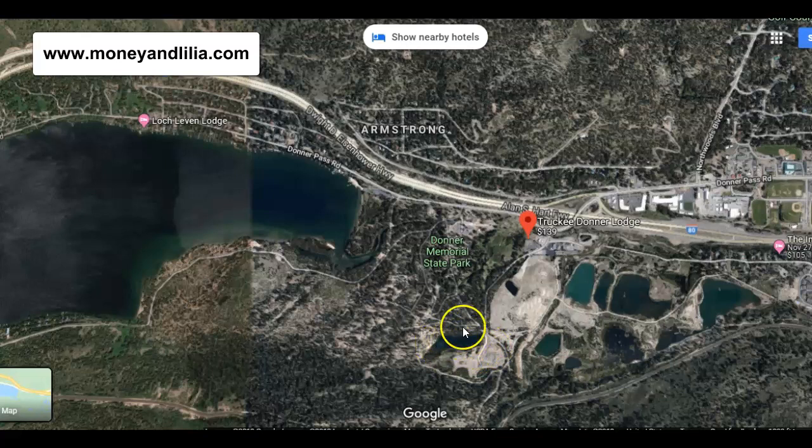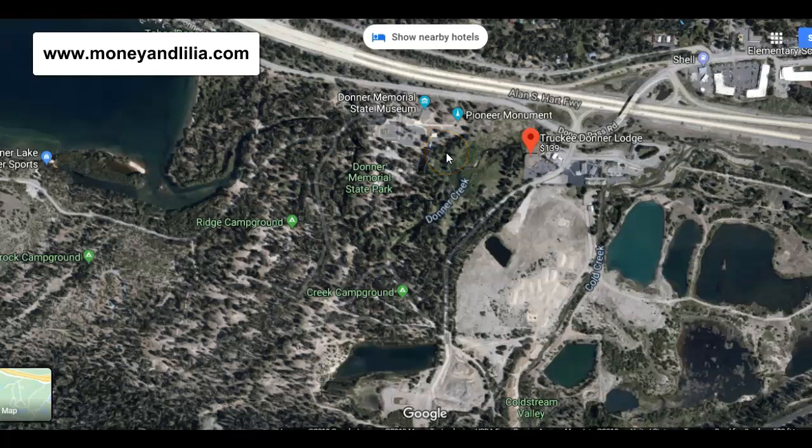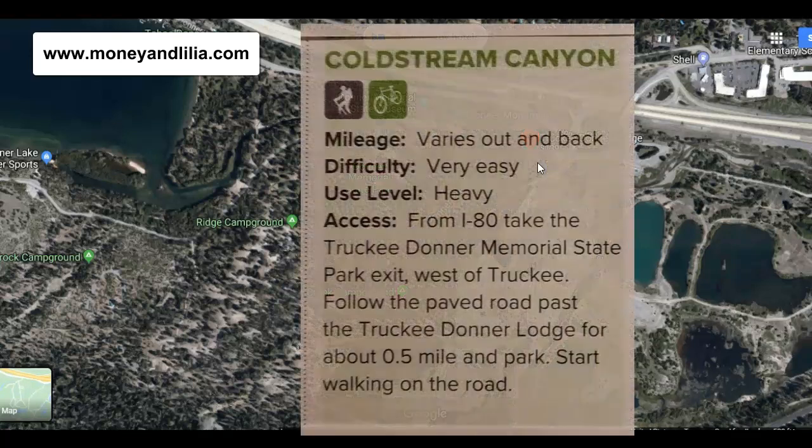Here's Donner Pond where we do the hike, and it is directly east of Donner Lake and directly south of Donner Memorial State Park. And here is the Highway 80. The best way to find this trailhead if you're using GPS is to search for Truckee Donner Lodge, which is located on Coldstream Road. So the directions in the magazine say, from I-80, take the Truckee Donner Memorial State Park exit west of Truckee. Follow the paved road past the Truckee Donner Lodge for about half a mile and park. Start walking on the road.